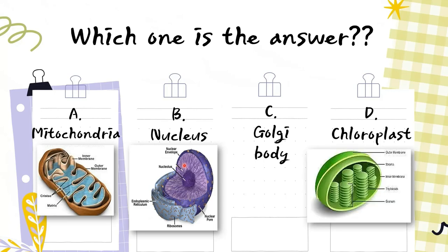Dan D, chloroplast. So, apa yang ada pada chloroplast? So, chloroplast terdiri daripada outer dan inner membrane. And then, dia mempunyai disc-like sac, okay, yang kita panggil sebagai thylakoid. And then, a stack of thylakoid adalah merupakan granum. Dan fluid filled space dia adalah merupakan stroma. Okay. So, mana satu jawapan yang paling tepat? So, of course, jawapannya adalah C, iaitu Golgi body, a single membrane organelle.